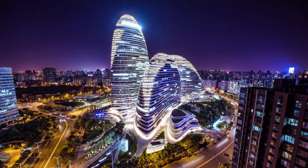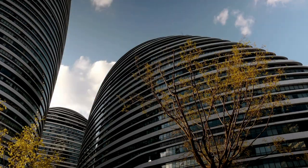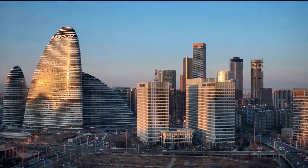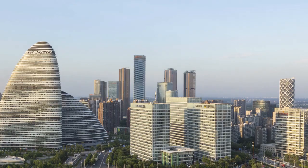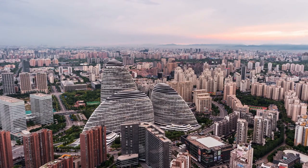Today we will showcase you about Wangjing SOHO. Wangjing SOHO is a complex of three curvilinear asymmetric skyscrapers in Wangjing in Beijing, China, between central Beijing and Beijing Capital International Airport. The towers contain both office and retail space.